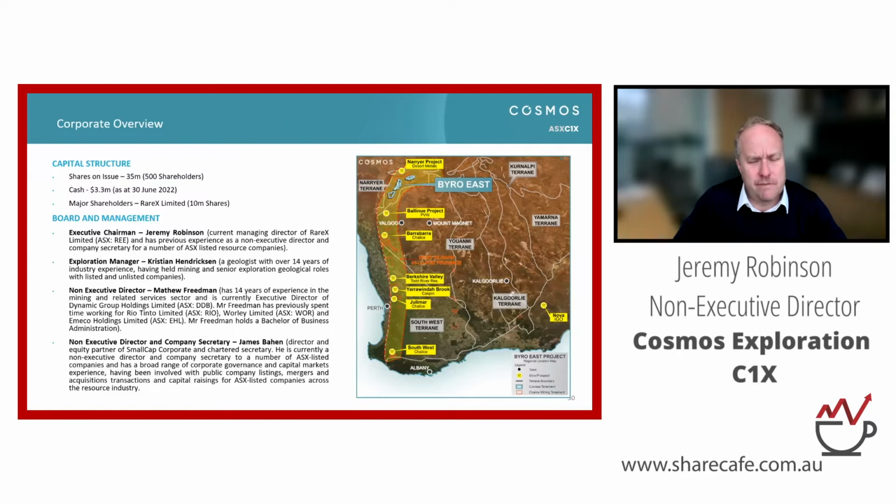So capital structure, still a very tight capital structure, and that's a result of us listing only last December. Cash 3.3 million, so well funded to achieve our goals this year and into early next year. Extremely tight register, only 500 shareholders. So any drill bit success will be quickly rewarded with share price appreciation, and we look forward to doing that in the coming months.